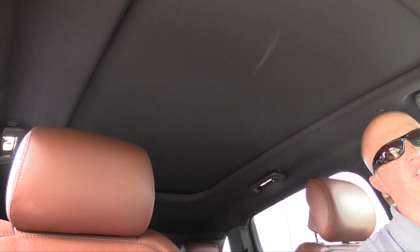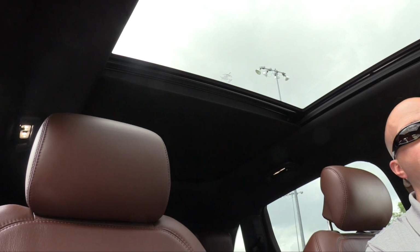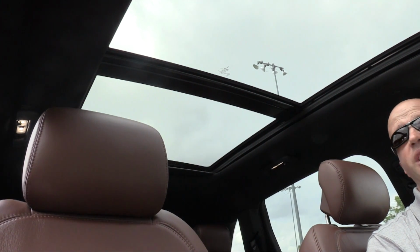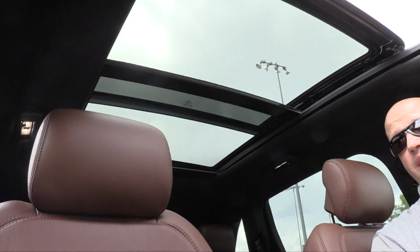Now you can simply hit the shade adjust. That's going to open it halfway. Now if you wanted to have full glass, that's easy. Press it again and it will extend all the way. Now that's going to give you a lot of light inside this vehicle. Now even better, it does have operation. You can have air flowing through. Just simply open that up with the press of a button. And that's going to turn this vehicle into somewhat of a convertible.